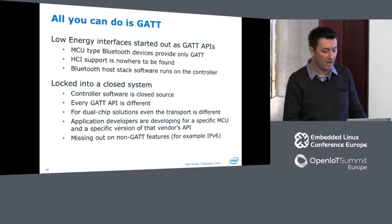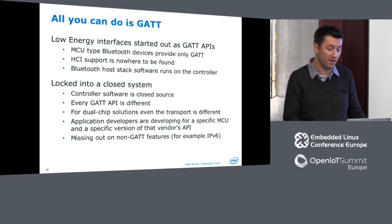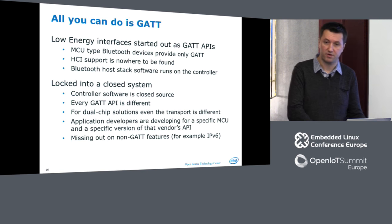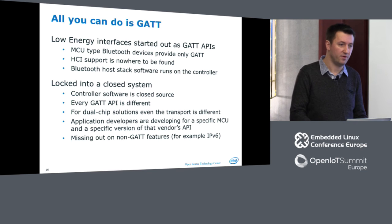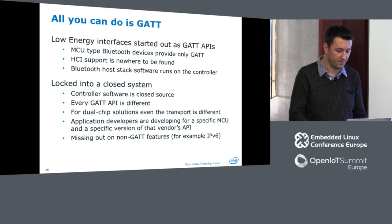So when I gave this presentation for the first time, there was literally no device that I could find that actually has HCI support, or that you actually could buy and easily use. So it means our Zephyr Bluetooth stack couldn't really be used to actually make it work. And you're just locked into a closed system. If you keep doing this one, that's fine, but at some point you're going to regret that you are completely locked into the system.